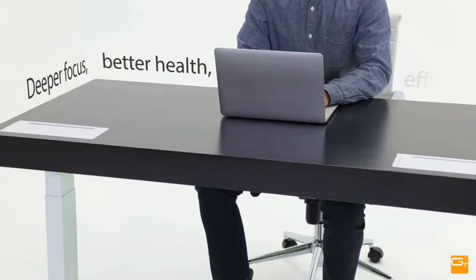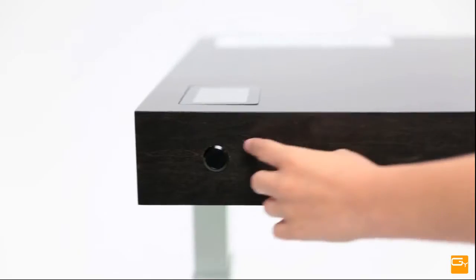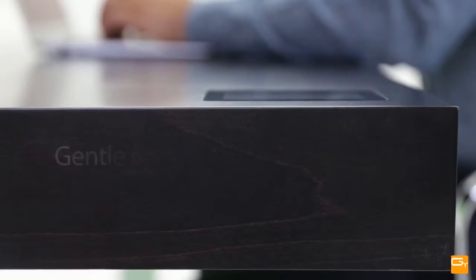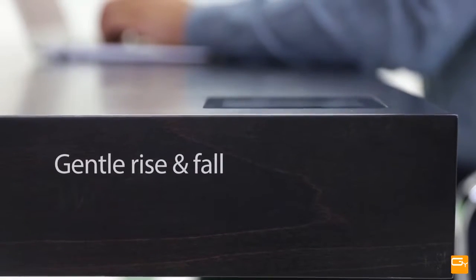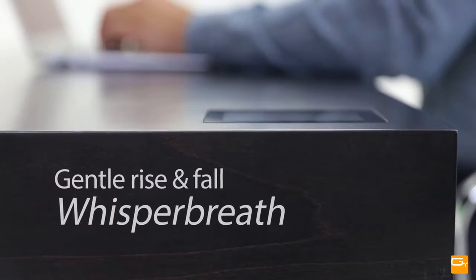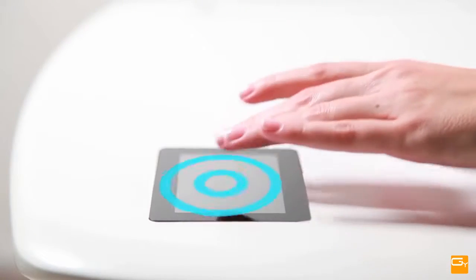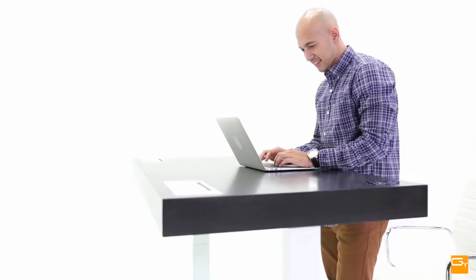Stir focuses on making it effortless. In active mode, a Stir Kinetic desk will invite you to move during the day with a gentle rising and falling of the desk surface. We call this whisper breath. It's like the desk is taking a breath of fresh air. And you're always in control. Your desk only moves when you ask it to.